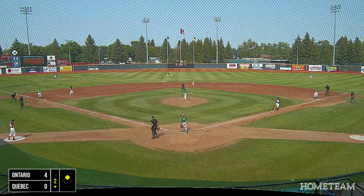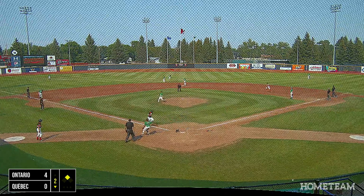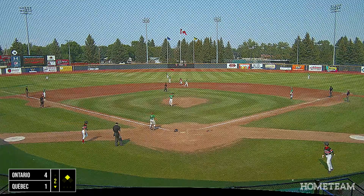This ball is hit up the gap. Going to be a base hit. Ryan will round third. He's going to come home. The throw will be off, and it's an RBI double for Mike Croteau to open the scoring for Quebec.